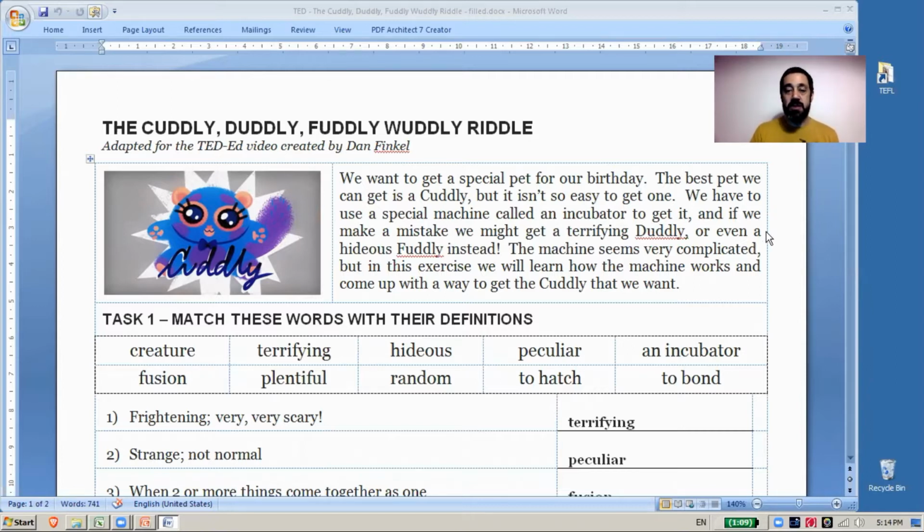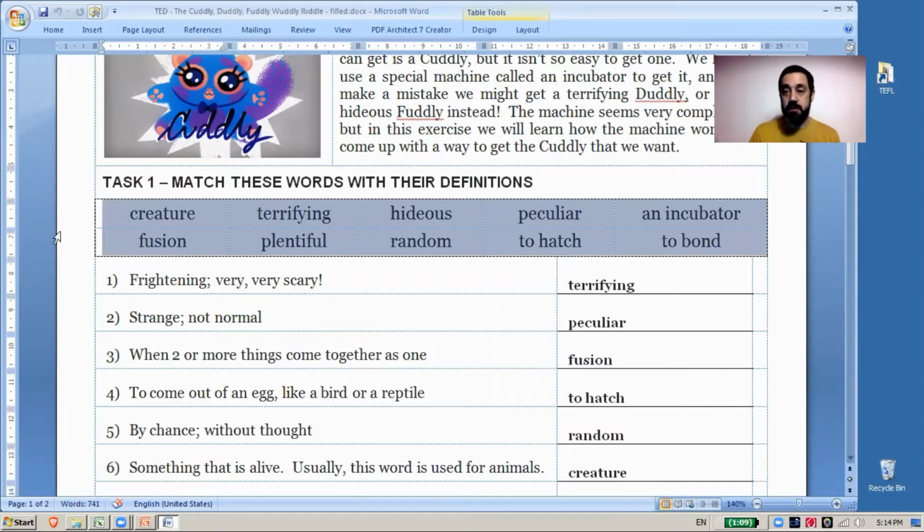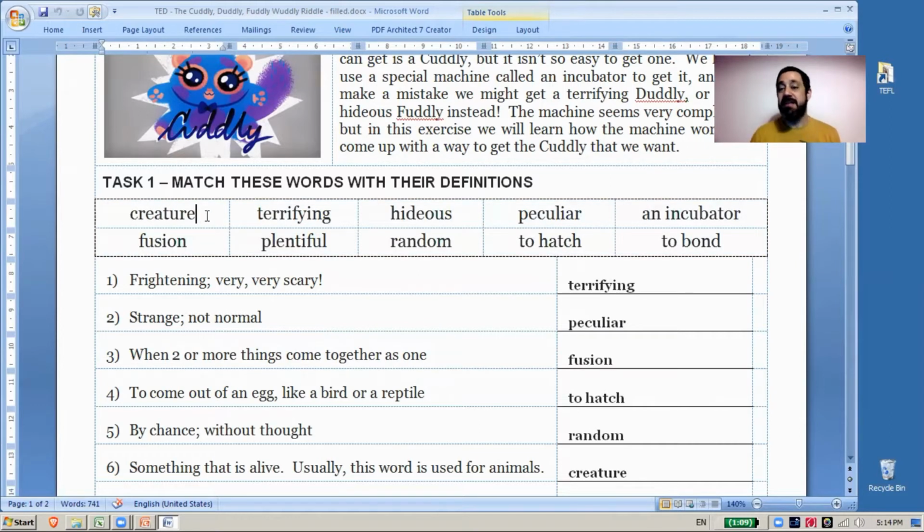The first part of this exercise, we build our vocabulary. So I went over all of these words with the students, and did a little bit of acting and a lot of explanation as to what each of these words are. First, we have creature, which is anything living. Could be a person, could be an animal. We have terrifying, which is very scary. Hideous, which is very ugly. Peculiar, which means very strange.